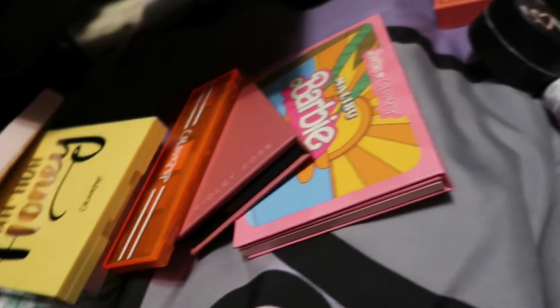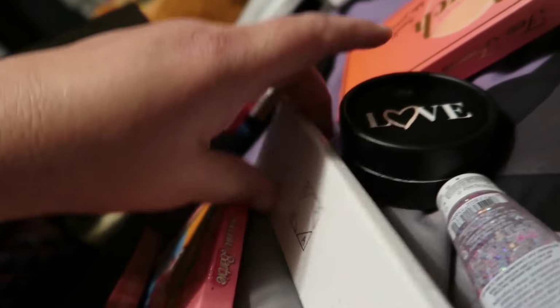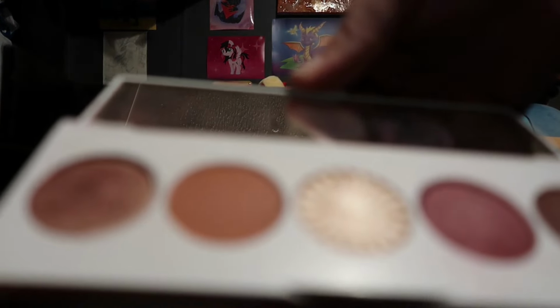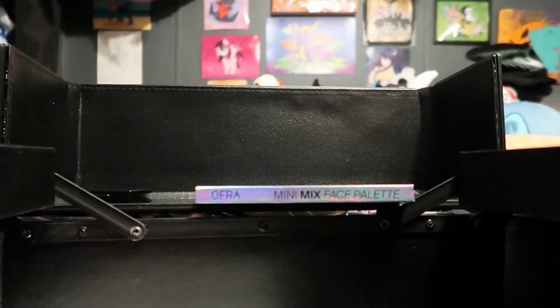Alright, here is some of my makeup. I've got it piled in there. Remember what this one looks like. Shows you how much I've used this one. Okay. Those are super pretty though. Kind of similar to this movie. But I do love how this is packaged.